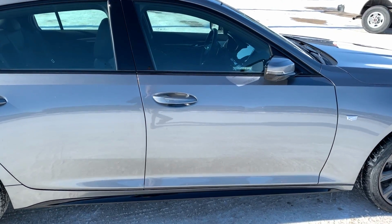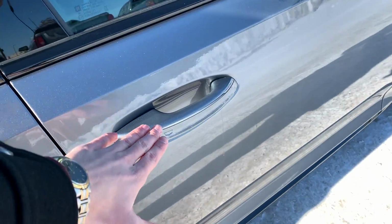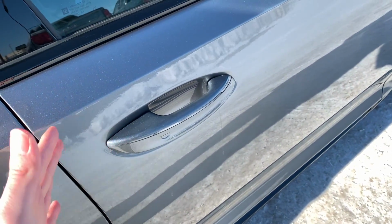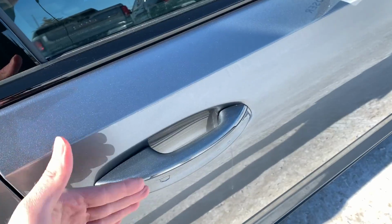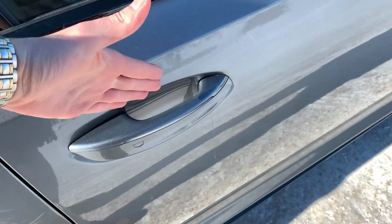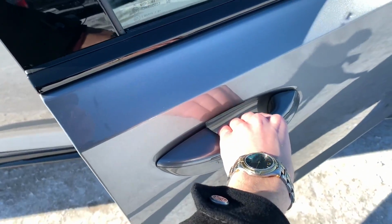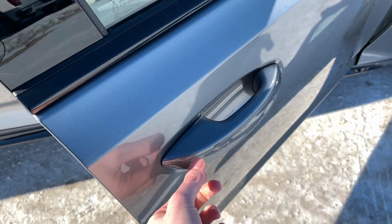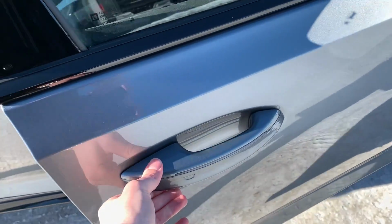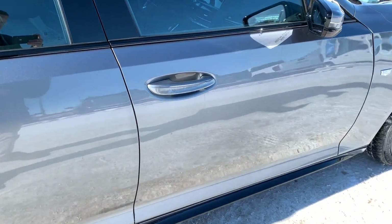Now walking alongside the CT5, a couple new features here, okay? The door handles themselves are a bit different. They're no longer actual physical door handles. In fact, there's a sensor on the back which is going to enable you to open the door without actually moving the handle itself. So this is really good. This is good for aerodynamics. This is definitely going to help it keep a nice low profile.